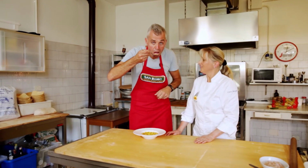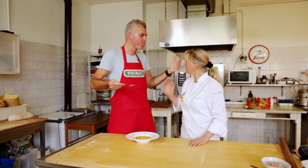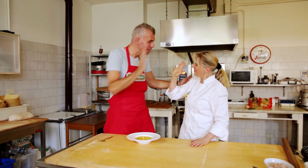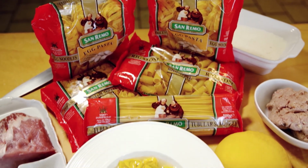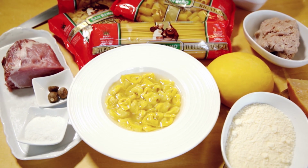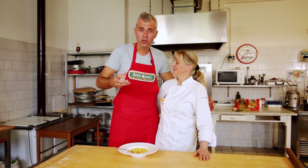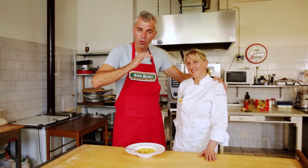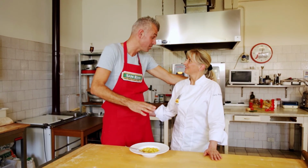Due. Good? Vanno bene? Molto bene. Sei stato bravo. Bellissimo. Bravissimo. Oh, soft tortellini, filling inside, brodo's exquisite. Lucia, grazie for showing me this traditional pasta dish.